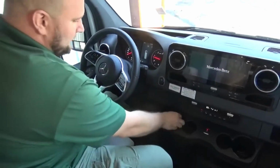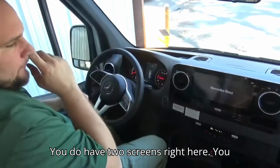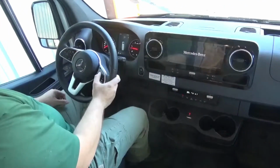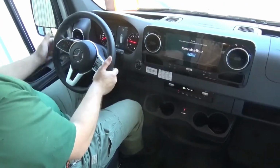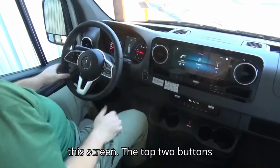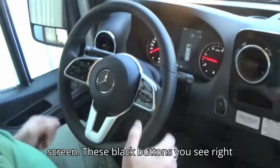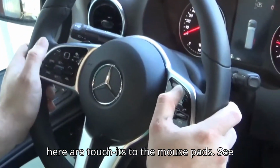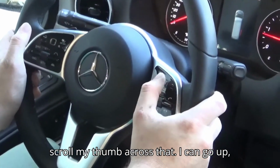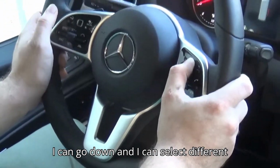Alright, so now it's started. You do have two screens right here. You have a screen display right here and a screen display right here. On the steering wheel itself, controls on this side of the steering wheel control this screen. The top two buttons right here on the left control that screen. These black buttons you see right here are touch sensitive mouse pads. See, I'm scrolling across the screen, so I can scroll my thumb across that. I can go up, I can go down, and I can select different information if I want to.